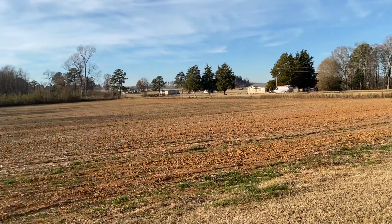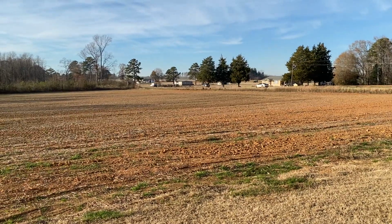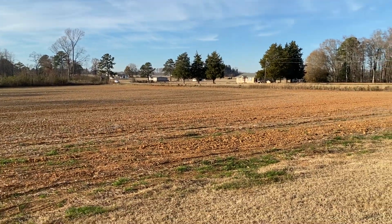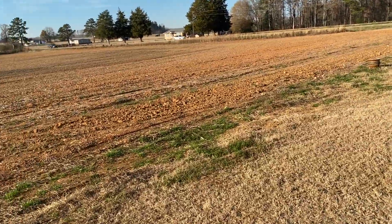They're still picking soybeans over there. Kind of didn't realize how big that field was. I've obviously been by it for 30 years. That's a big field over there. Never really realized that, but just enjoying the last few minutes. You know, the sun goes down at daggone 3 o'clock now.